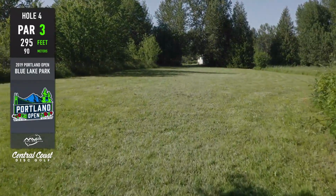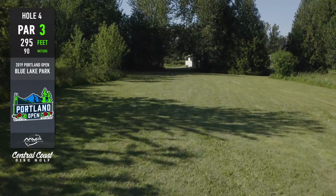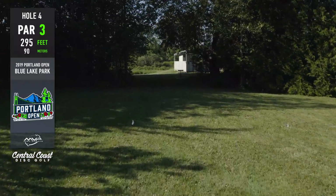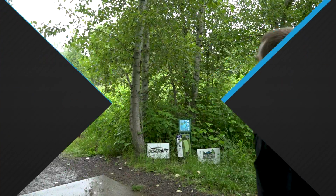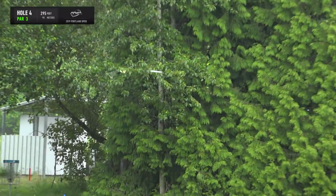So, this is a hole you really want to birdie. But it's not as easy as it seems because there's OB just like 15 feet to the left of the pin. Yep. And there's a jail on the right. So, you really want to be accurate with your 300-footer. A lot of people are throwing putters or mid-ranges. Yeah, it looks like Austin's going zone here.